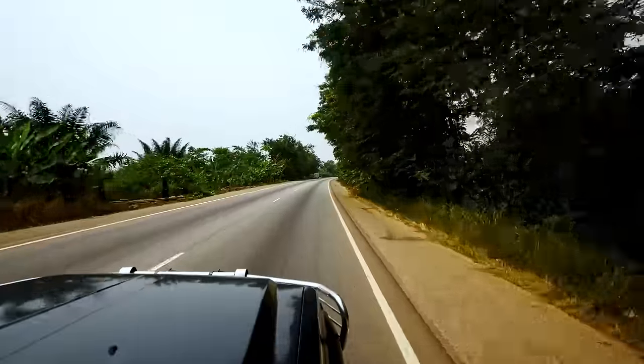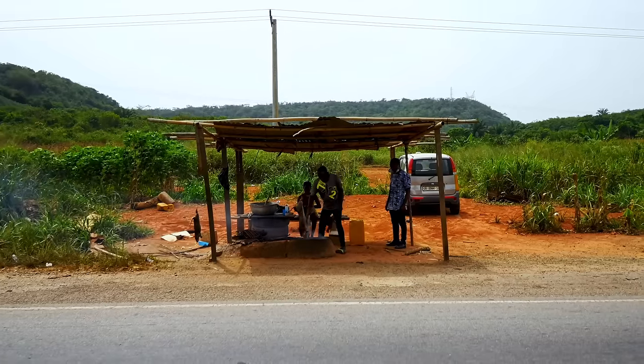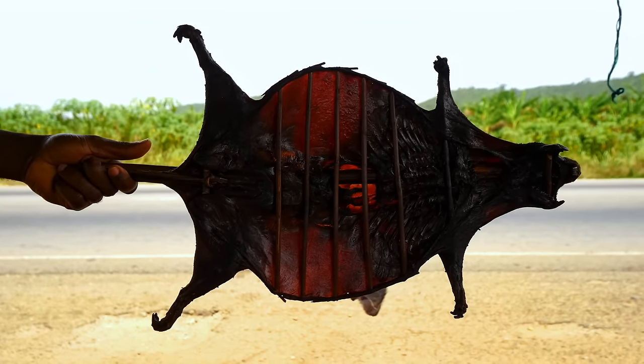All right, let's go. All right, guys, I gotta show you this. This is crazy exotic street food here in Ghana. This is like a rodent on a stick. It's bush meat, basically. These are hunters. They go out, they catch rodents. This looks like a big rat or like a guinea pig, similar.